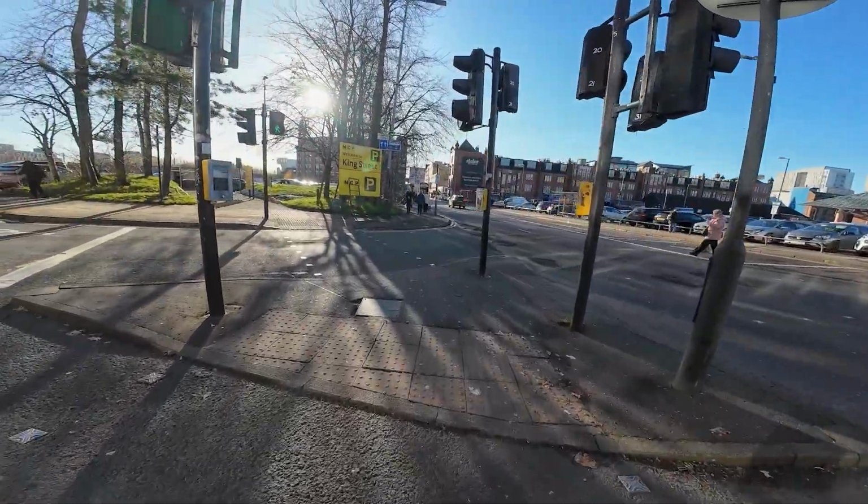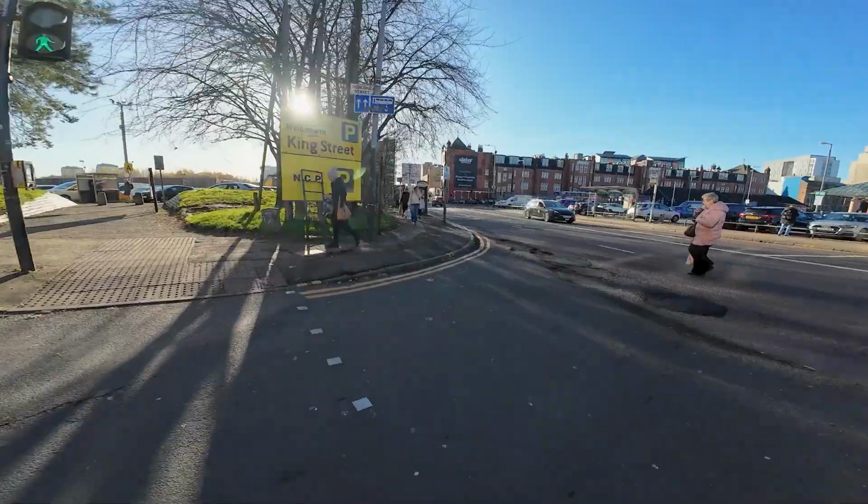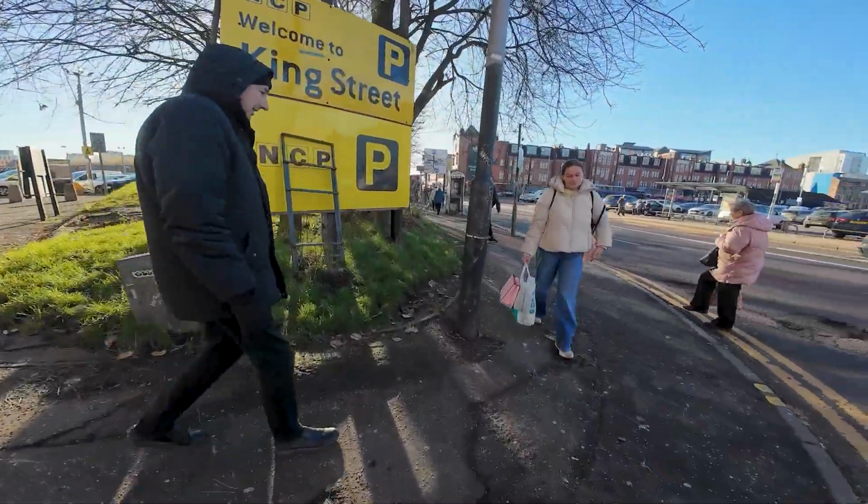Here I noticed how good the light was, and I noticed the way it was coming through the trees, and it was casting really nice shadows. So I decided to get a wee shot here.